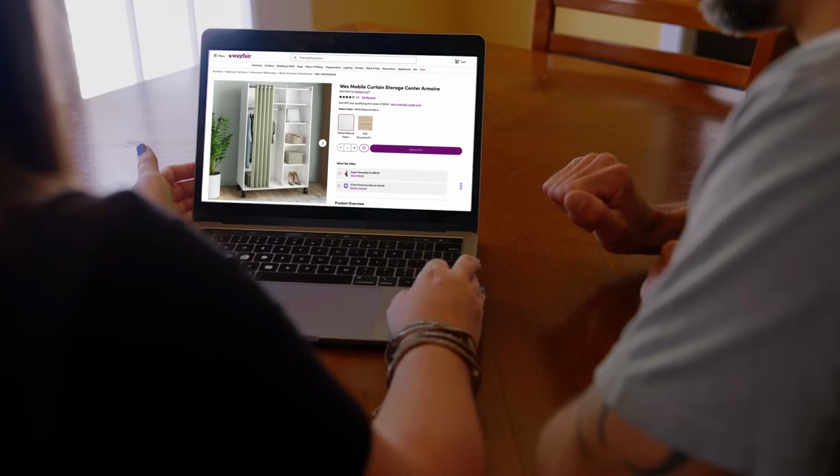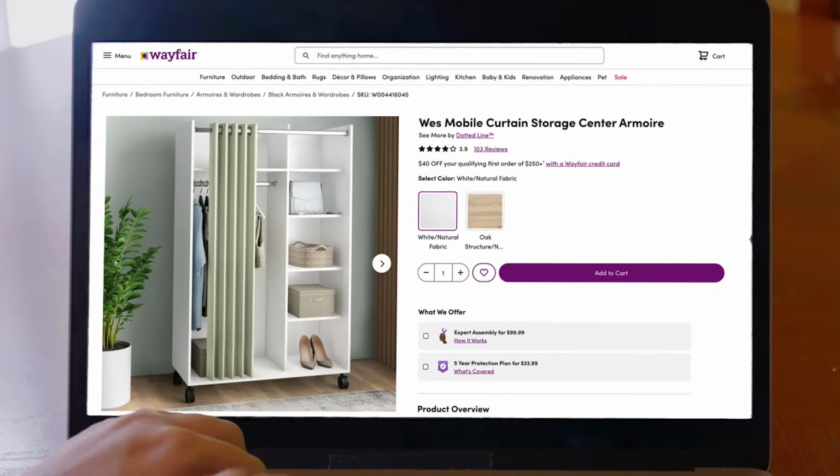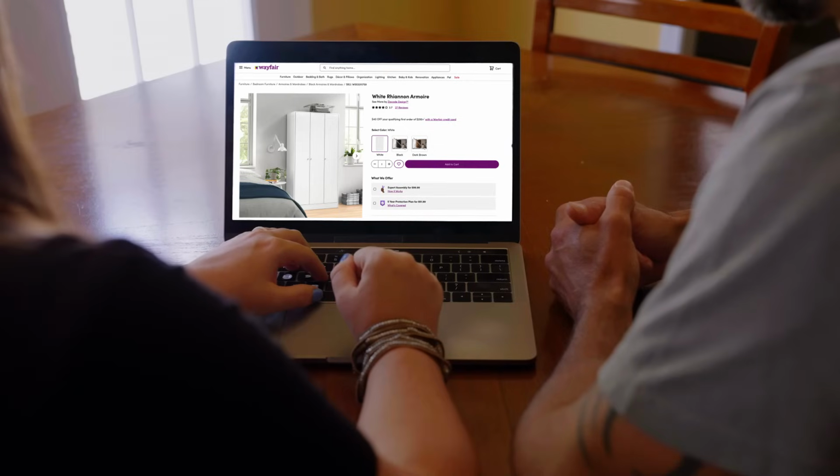Let's look at the armoires. Here's one. There's just a curtain to hide everything. Maybe if we could find something else that had some doors. So I'm gonna scroll down to similar items. What do you think about that armoire? I do like that. Oh, and this one has no wheels, so it'd be perfect. More stable for kids. I like that.